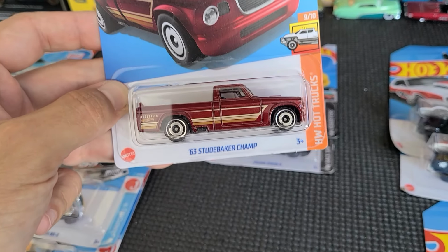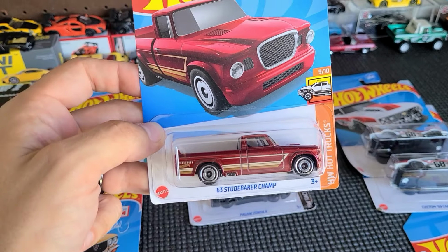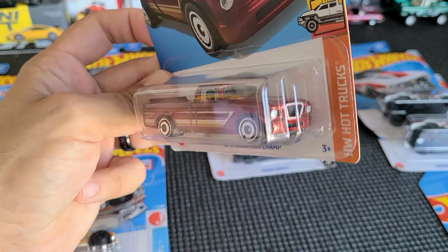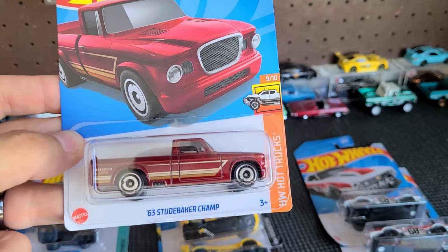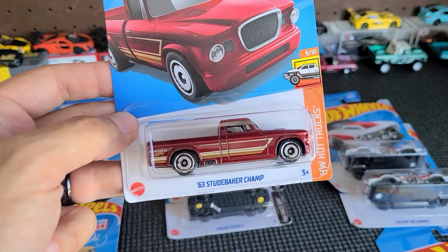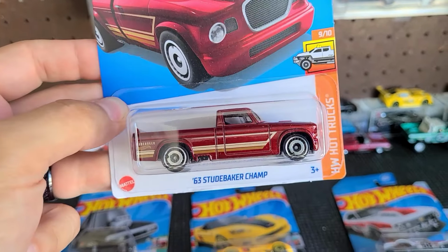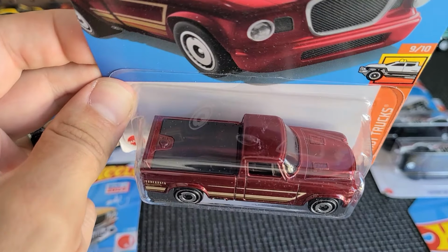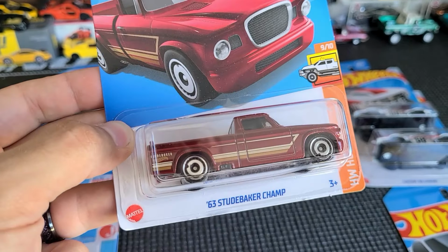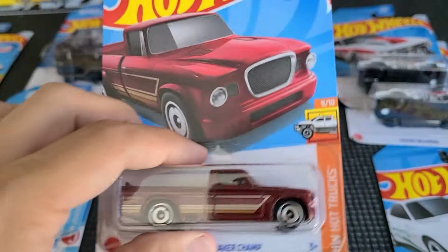Another 63 Studebaker here. This is the only car I found in a recent video where I found JK's for the first time. But I'm a big fan of the Studebaker. I think a lot of it is because my best performing video, which has over 250,000 views now, which is crazy, has me holding the Studebaker in the thumbnail. So I kind of have a thing for this car. But either way, I think it's cool. I don't know what it is about the Hot Wheels trucks that I love, but I love them. I don't like trucks in real life. I probably would never own a truck, but the mini form, for sure.